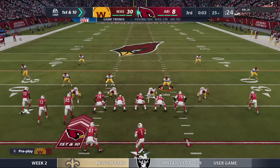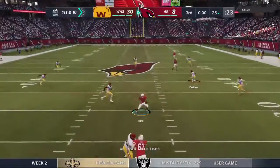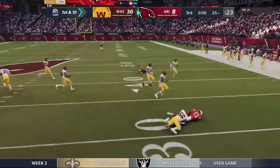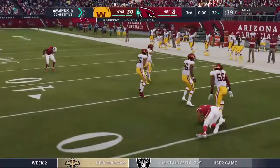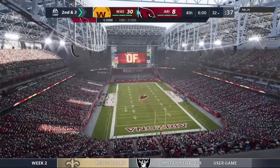I'm coming after you. I'm coming. They go back to the air here after the INT on the last drive. Open man is Kirk, complete. And he'll be brought down on what's going to turn out to be the final play of this 3rd quarter.